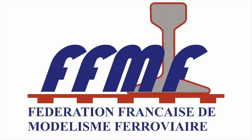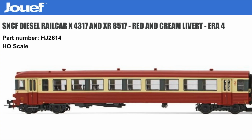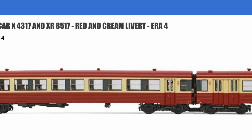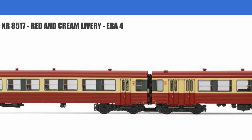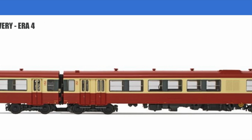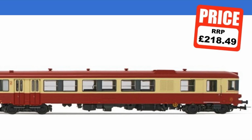So would you believe there's a French Federation of Model Railways who each year give a special award for companies that make efforts making the French railway modelling hobby accessible. And they revealed at the recent Orleans Fair that Hornby Jouef won the award this year for their SNCF X4317 diesel railcar. And what a cool model it is too. It's a good balance between detail, mechanicals and affordability, and I think it's a worthy winner. Well done Hornby, it's not all bad. You can still get hold of this model, although there are limited numbers remaining from the Jouef website for an RRP of £218.49. An odd price, but it's probably converted from euros.